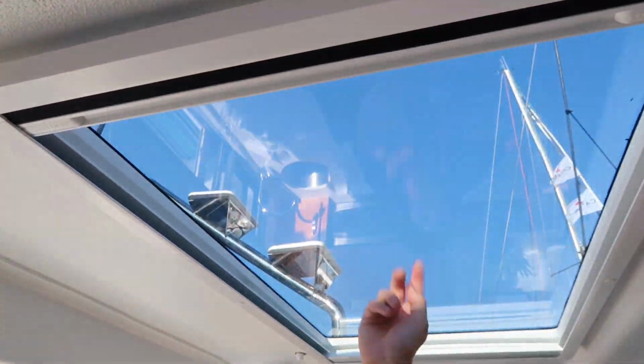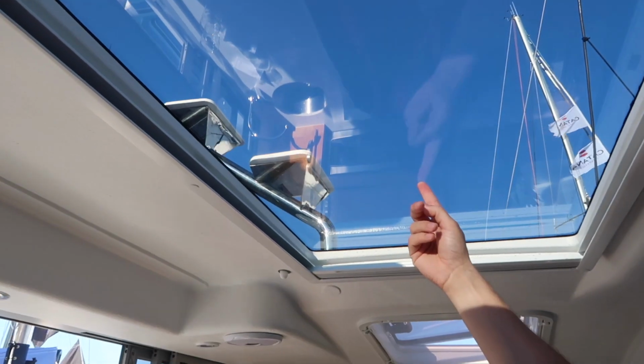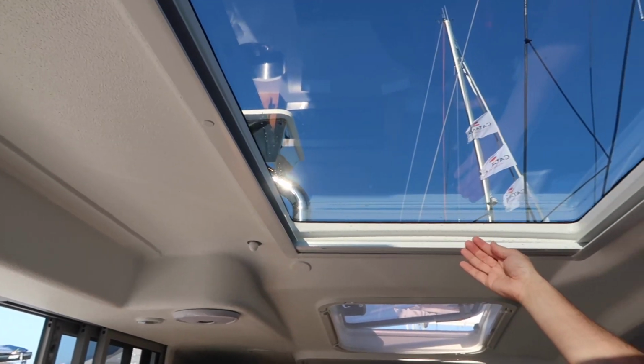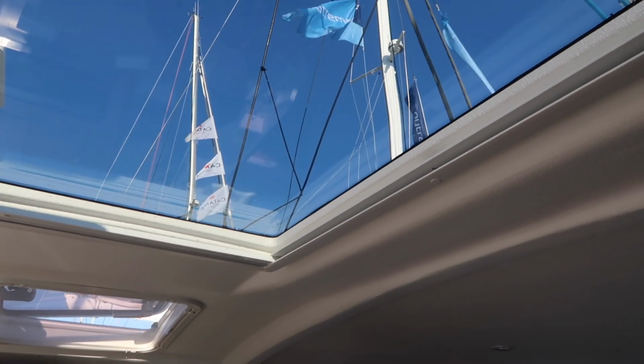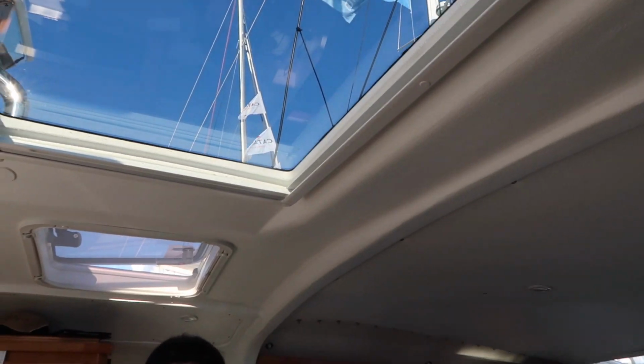And this is armor-plated glass, so you can drop a spanner from the top of the rig and it won't come through here. It's a safety. This one doesn't open. I wouldn't recommend it. No, this one doesn't open. Okay. When you said the bug net, I'm like, I don't think it's normal.